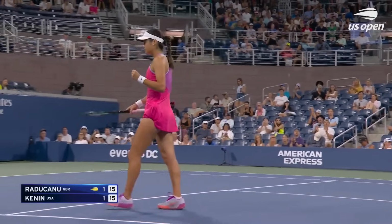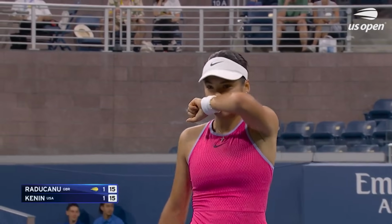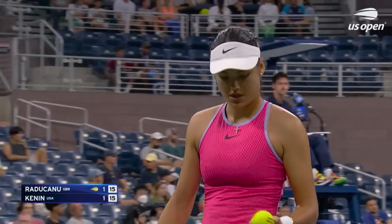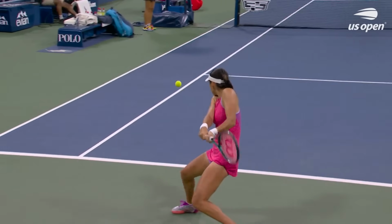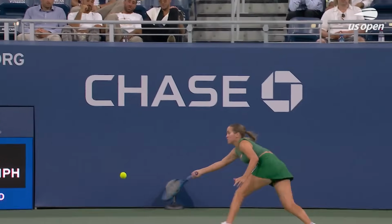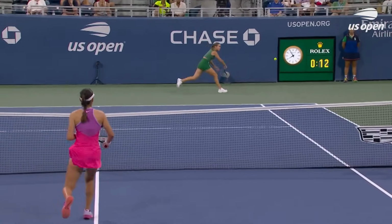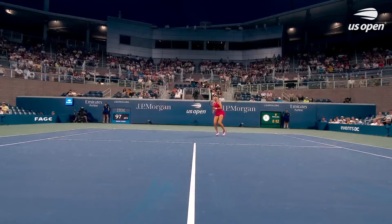The backhand up the line was a key strike. 15-0. That's what really got Kenin in trouble. Raducanu taking this backhand behind Kenin. Kenin leaning, expecting the backhand cross court. So it was a great changeup.